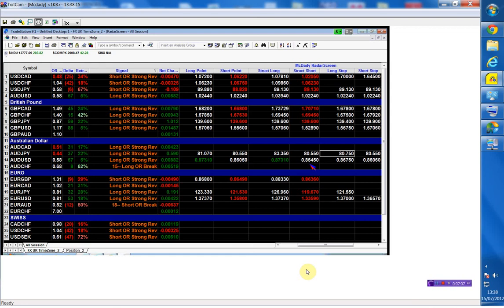On the short side, I'm going to go short below the 80.55, which is our structural short point and our stop. Okay, that is the Aussie yen. Let me save that.